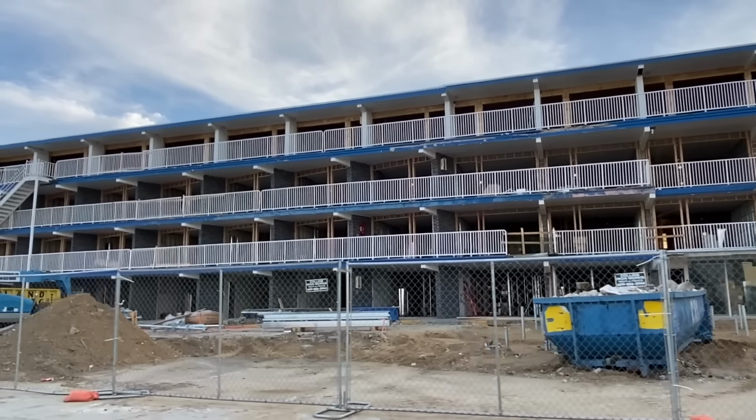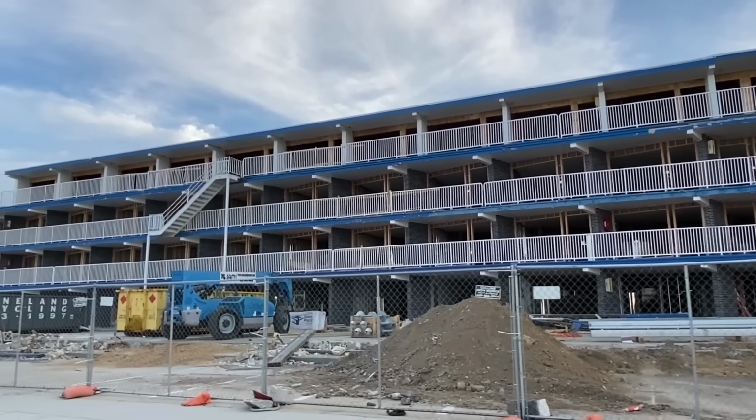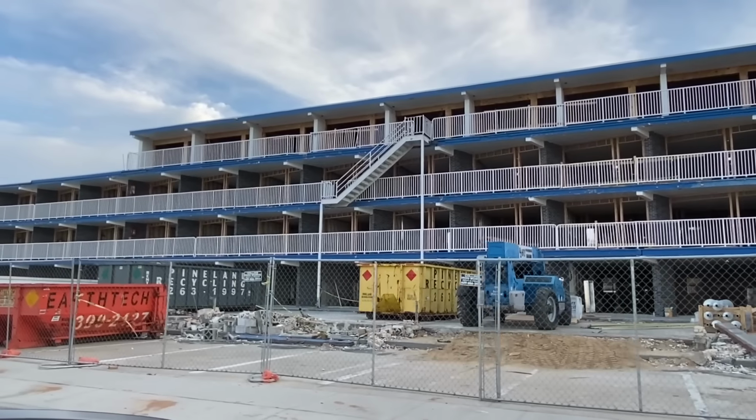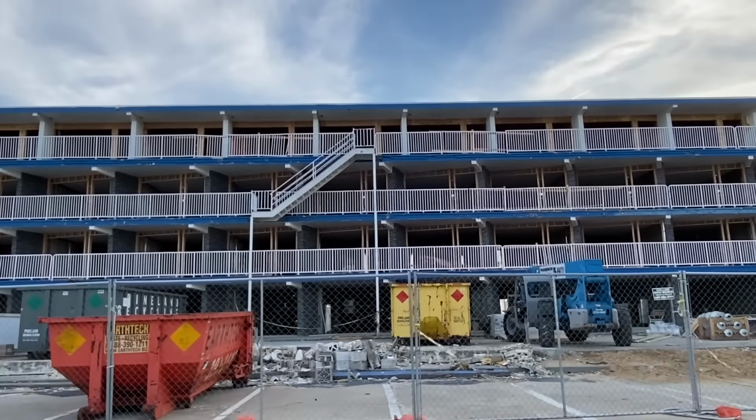I mean, the crews, they have a lot of work ahead of them. They're supposed to be ready for Memorial Day weekend. Unless they're working every single day, multiple hours throughout the day, different shifts, I don't know how they're gonna do it. It's a lot of work.